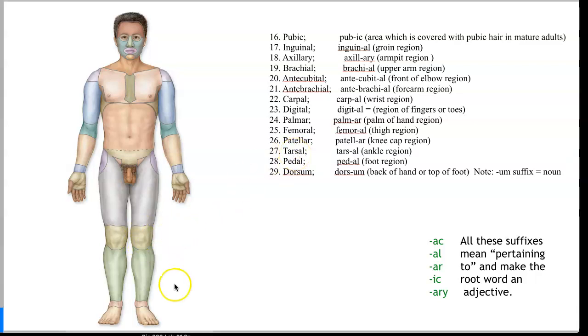The tarsal. Tarsal is the ankle region. Pedal is the entire foot. How do you remember it? Put the pedal to the metal. You're pushing down with your foot. Or if you get a pedicure, pedi means foot. Pedicure, getting your toes done on your foot. So pedal is the foot region.